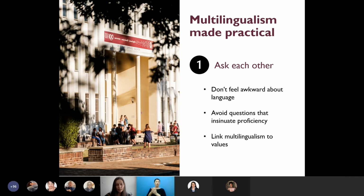And then link multilingualism to a residence value, like inclusivity, for example. This way, multilingualism becomes a way to achieve a shared vision. And the reason we care about multilingualism isn't primarily for the sake of language in books or on paper, but instead because we care about people and their expression.